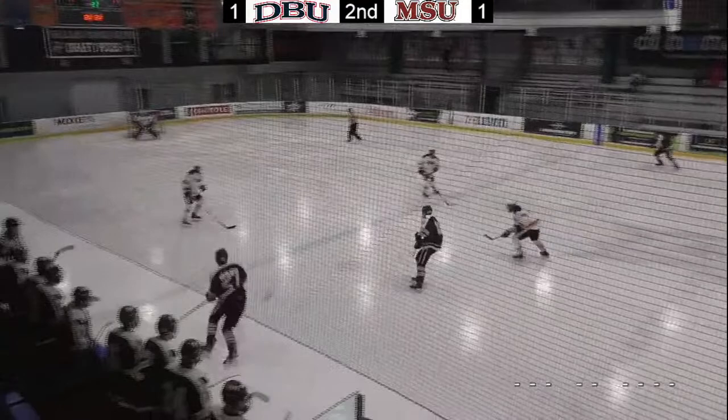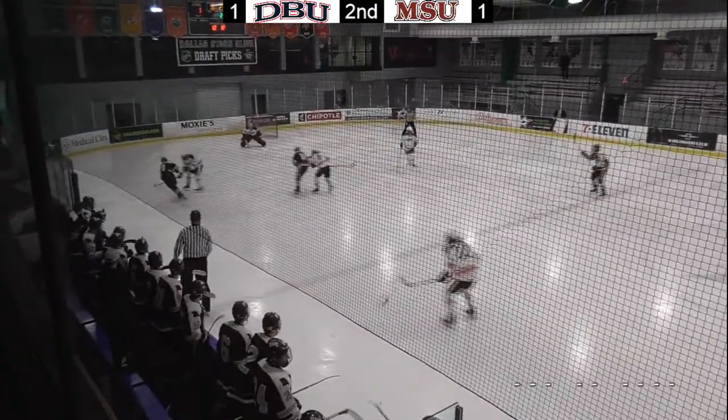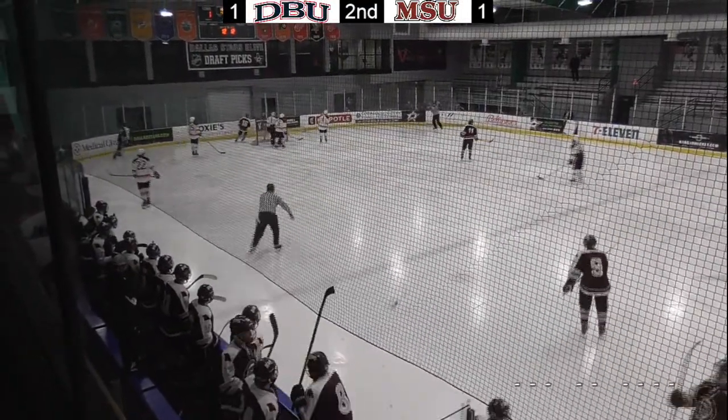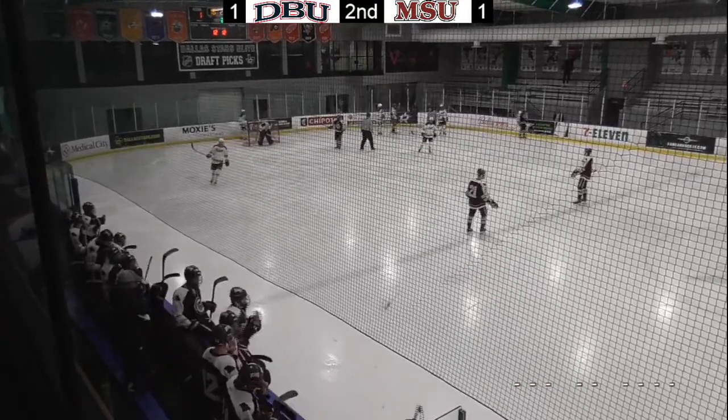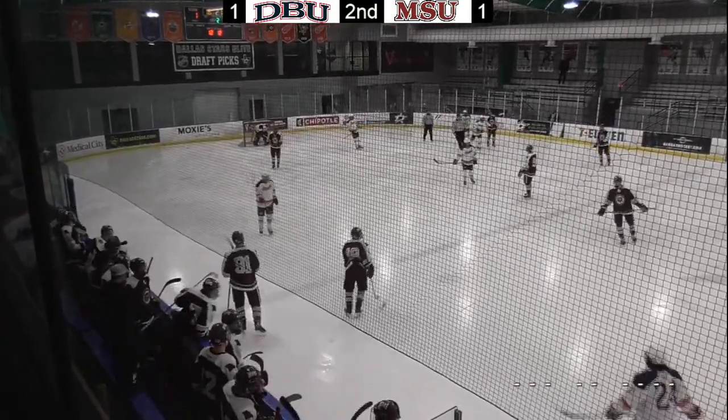Missouri State with it, coming in on the attack. Gains the offensive zone, gets a shot. That gets tipped up high and hits the ceiling. So we will have a face-off coming up here inside the DBU zone.